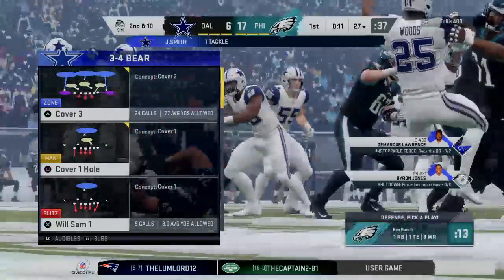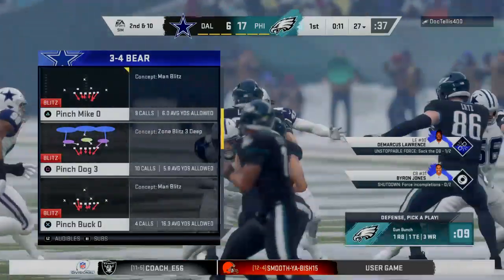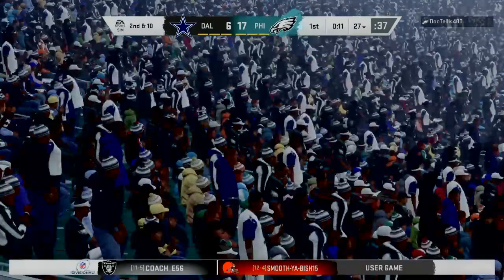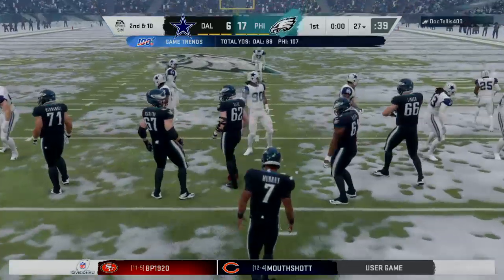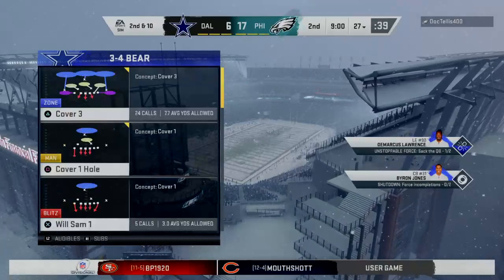Officially no gain on the play, and it's 2nd down. Brings up 2nd and 10. Try to get one more in here before the quarter breaks. An entertaining start to this one. More to come on EA Sports.